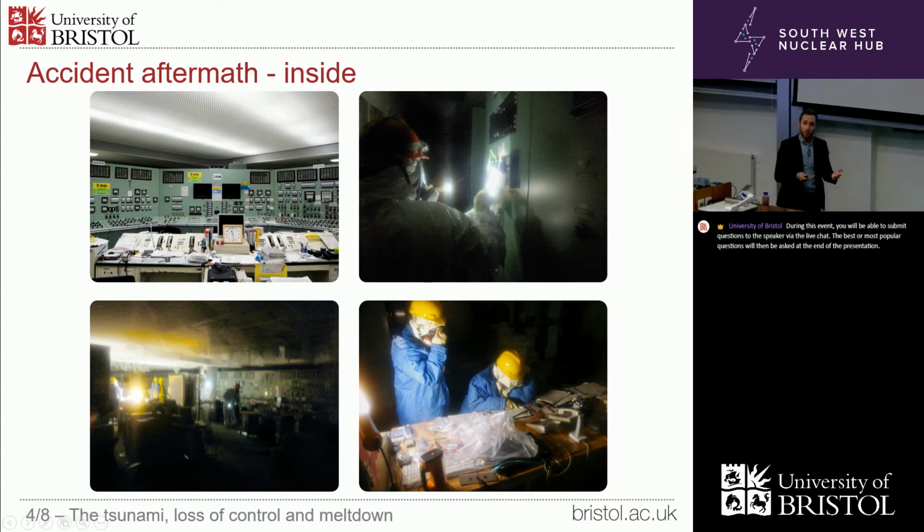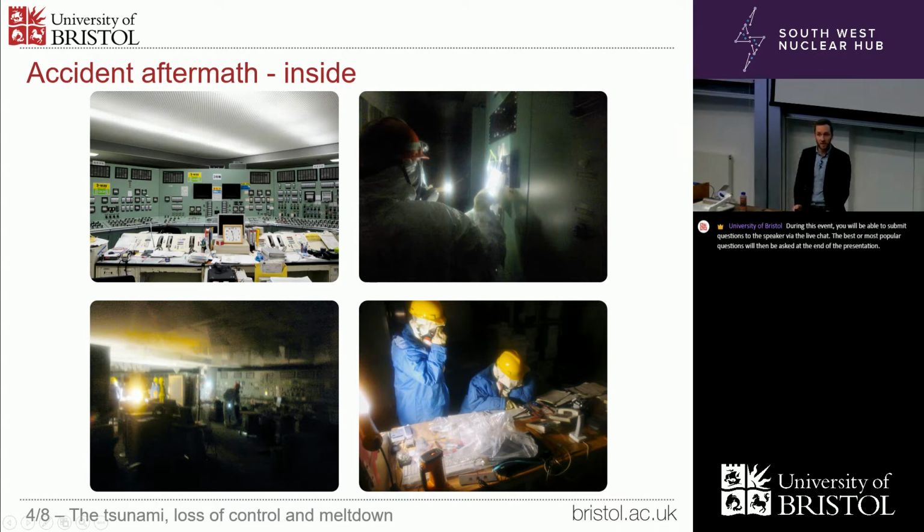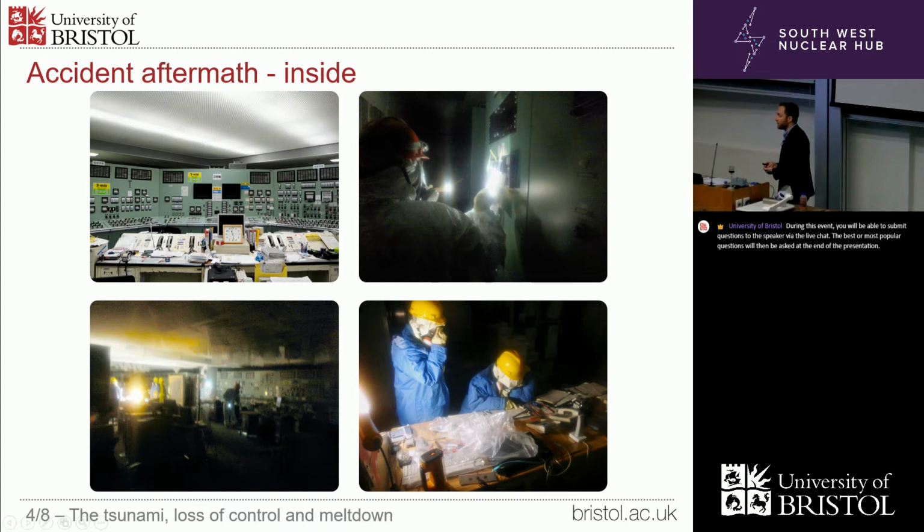They were given the order to leave, but 50 of them said that they would remain. And in Japan, to go against what your boss says is a big deal. So the 50 of them stayed at the plant to try and maintain some level of control.